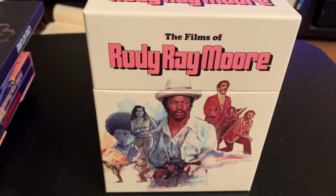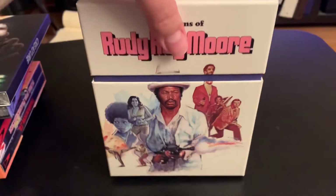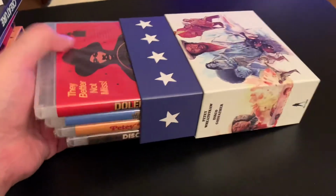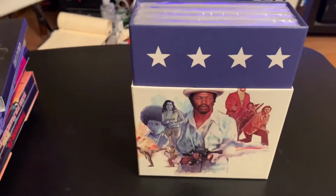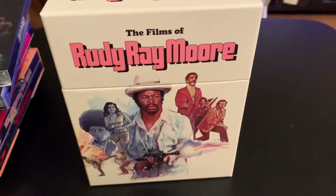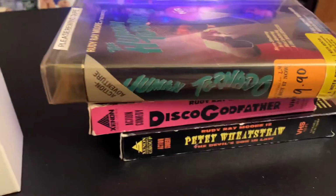Some other stuff I picked up. Oh, here's a new item, the Rudy Ray Moore Box. Now, I had not owned the films from Vinegar Syndrome, so I went ahead and ordered the box with the films so that I could get Dolemite, The Human Tornado, Disco Godfather. So I just got the whole deal on that. I know some people just needed the box. And of course, getting this one and those movies upgraded 3 VHS for me.